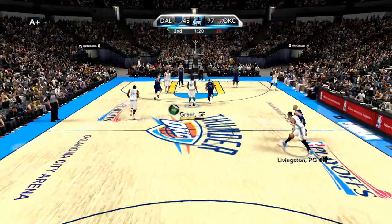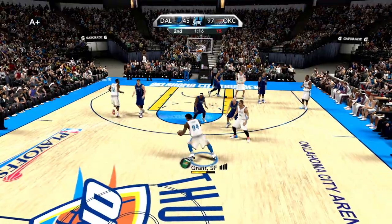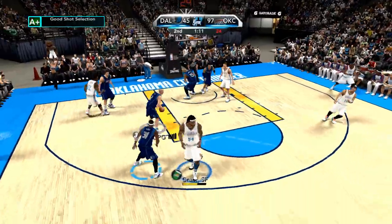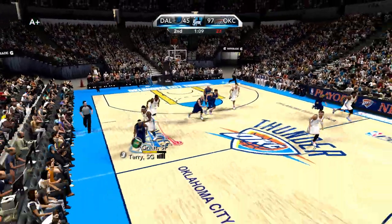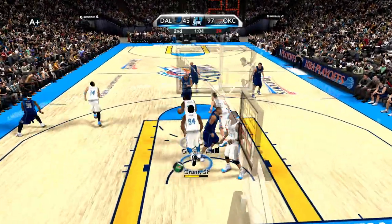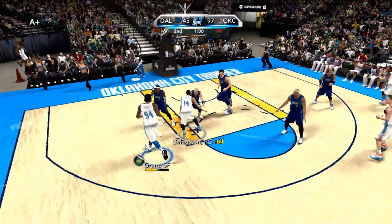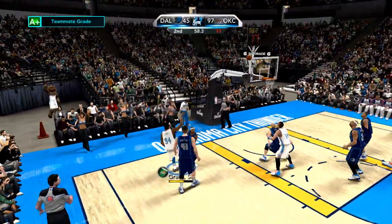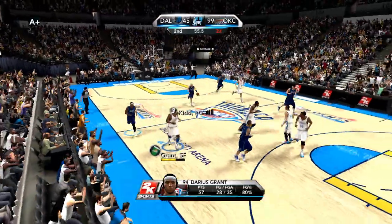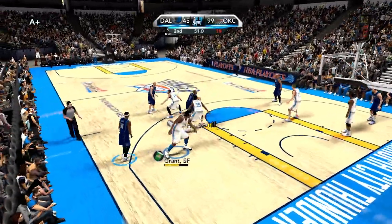Oklahoma City dictating the flow. To Grant. Kidd grabs the board. You can't fault that shot since he was wide open, but he may have rushed it just a little bit. Stolen away by Green. Now the Thunder with it. Here's Grant. Nails the easy jumper. His team really needs this kind of effort, and he is bringing it forward. He's converted time and time again this quarter.